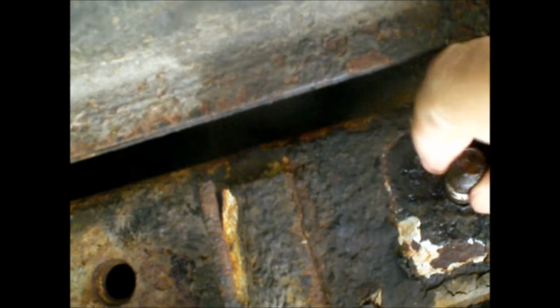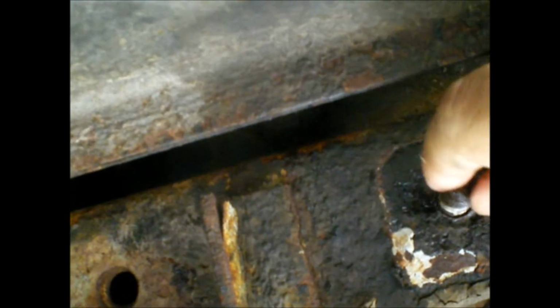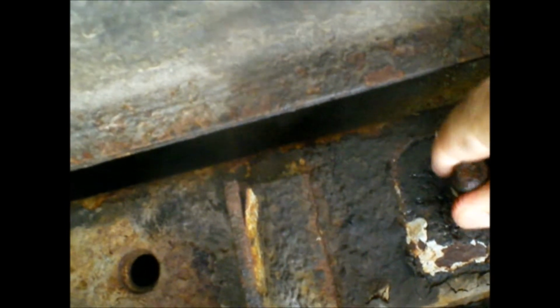Good and bad. And this can just be pushed back up into the frame. It'll rattle around. God, you'd think there'd be a way to access the side of here without taking the gas tank out, wouldn't you? And it's almost full. Crap.